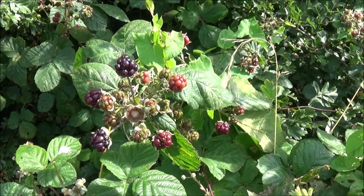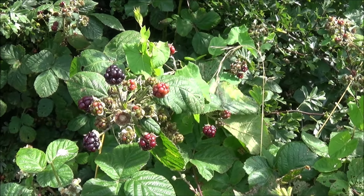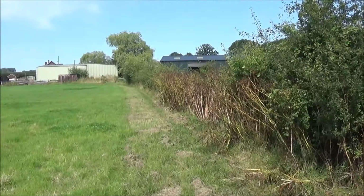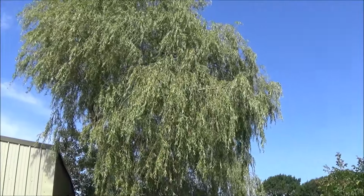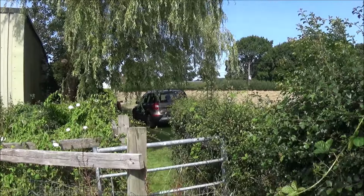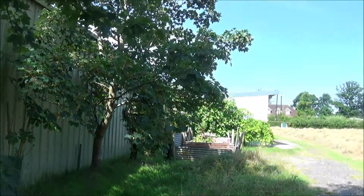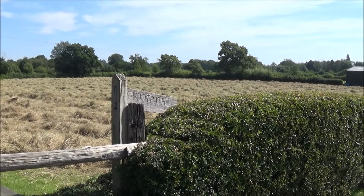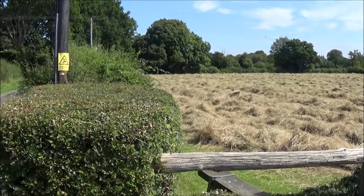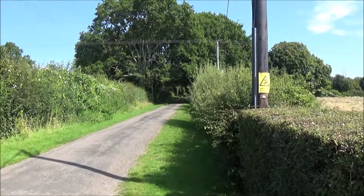Well, the blackberries are starting to ripen. Poor specimens though those are. And we continue through the field. A nice weeping willow tree, underneath which is a gate. So we come to the end of the path, it's a friendly dog as you can hear. And we're going to turn right along the lane.